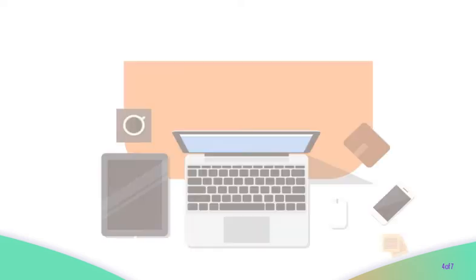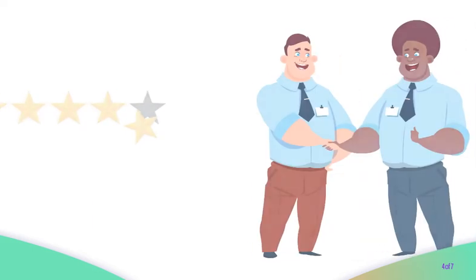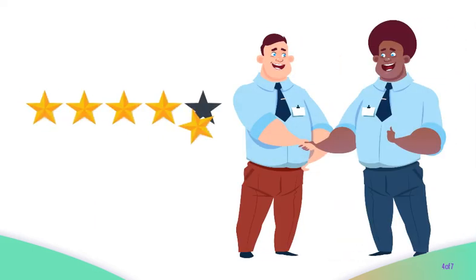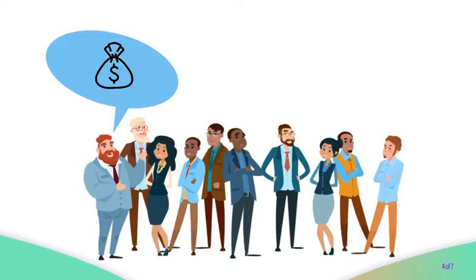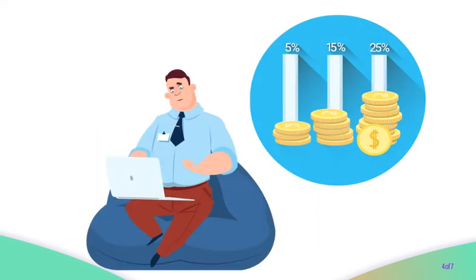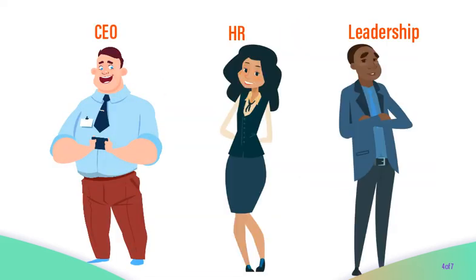A process related to the company policy of using email to communicate to the organization would be as follows. The yearly performance reviews have been completed. The employees need to be informed about what they can expect in terms of a possible wage increase. The CEO must send a communication about wage increases based on performance reviews to employees. The groups involved are the CEO, HR, and the leadership team.